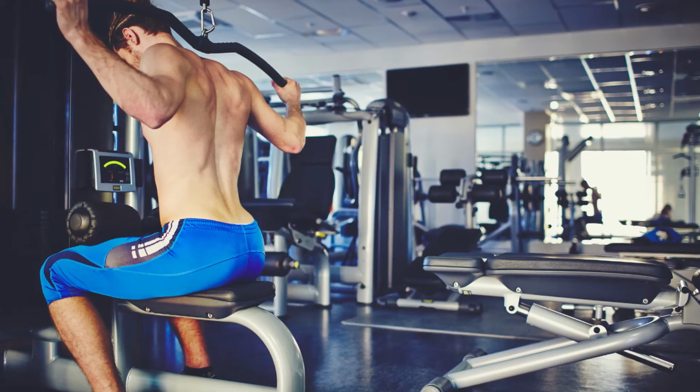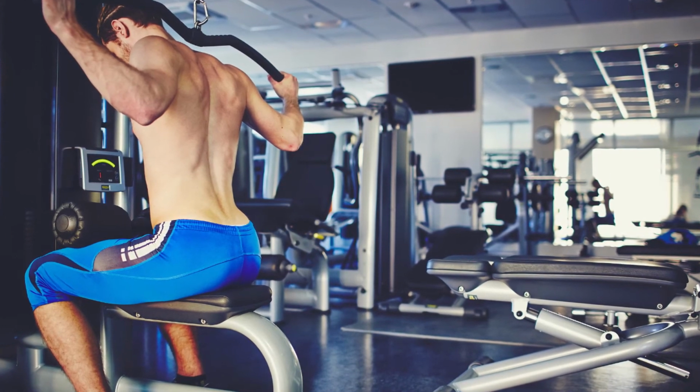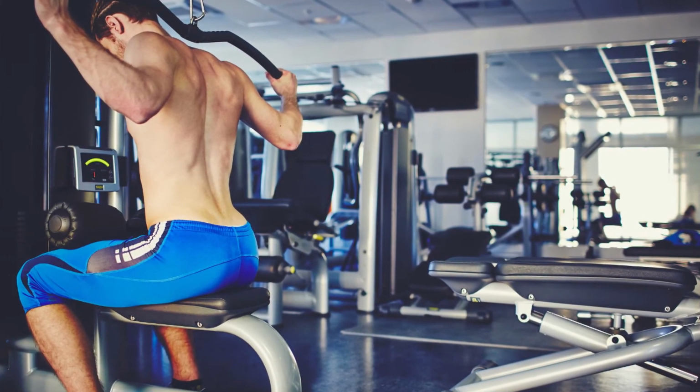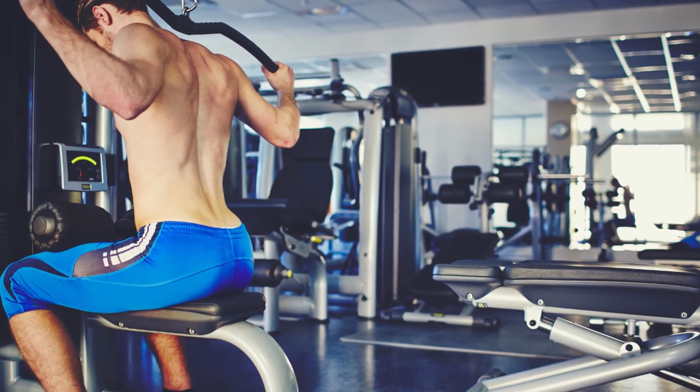Keep in mind though, you don't have to worry about losing your muscle mass when training in a fasted state, and if you're going for fat loss, it'll actually help you out a lot more since you burn a little bit more fat while training in the fasted state.